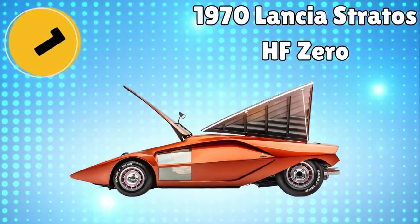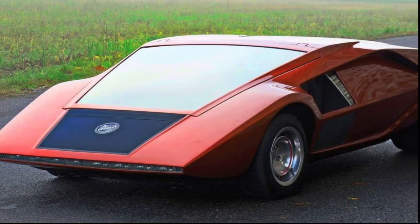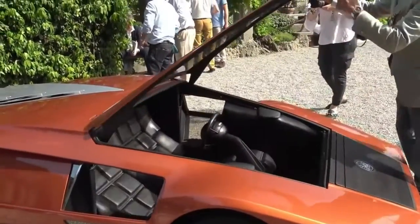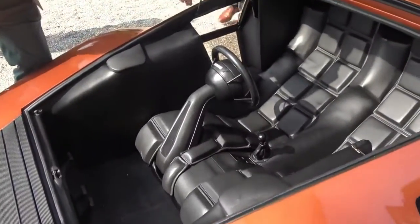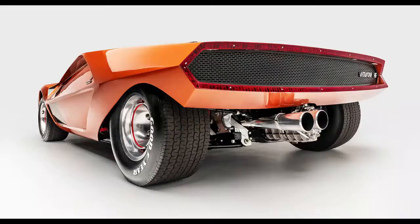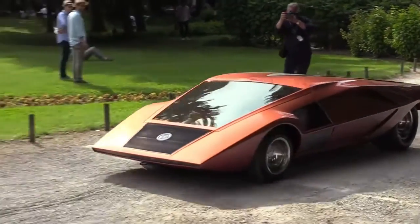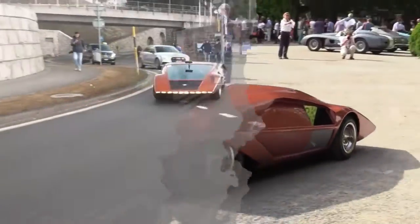Number 1. When the 1970 Lancia Stratos HF0 was birthed from the visionary mind of Marcello Gandini at Bertone, this concept car was a space-age fantasy brought to life. With an astonishingly low profile of just 33 inches tall, it looked more like a spaceship than a car, merging science fiction aesthetics with unmatched aerodynamic efficiency.